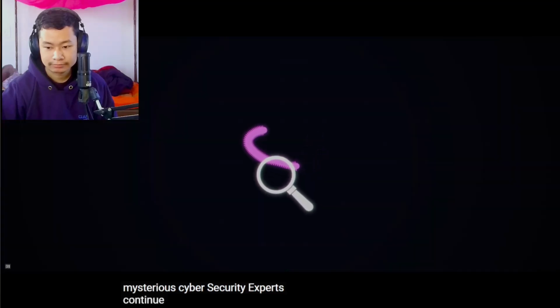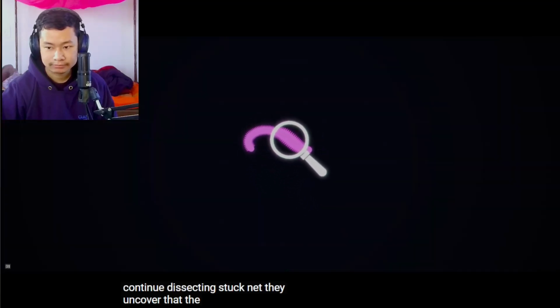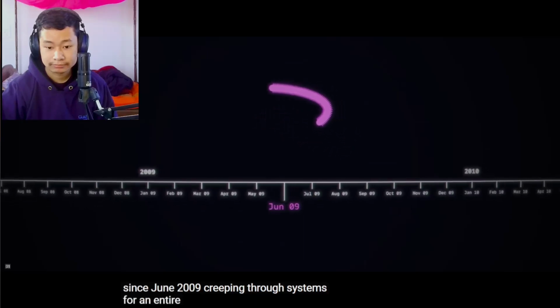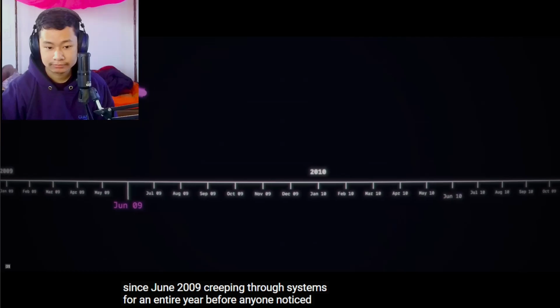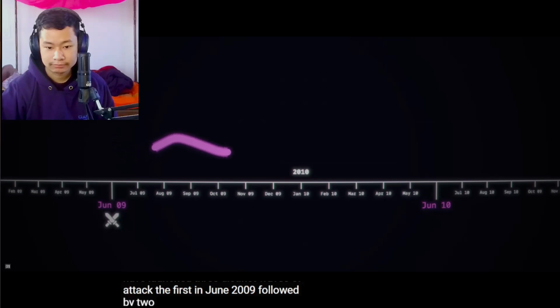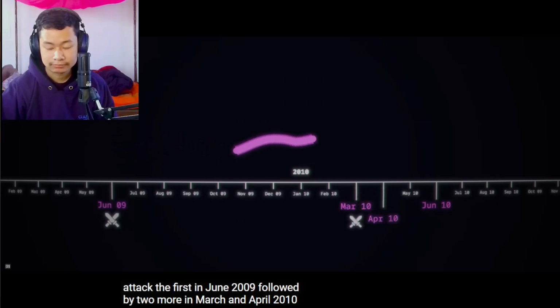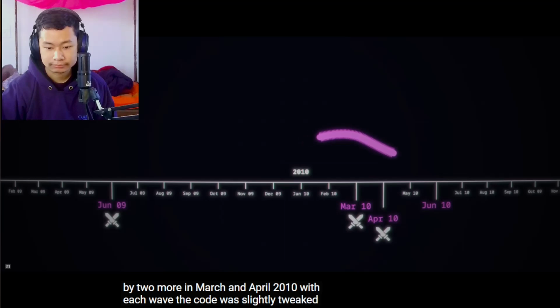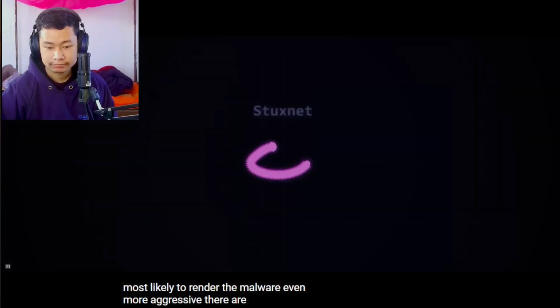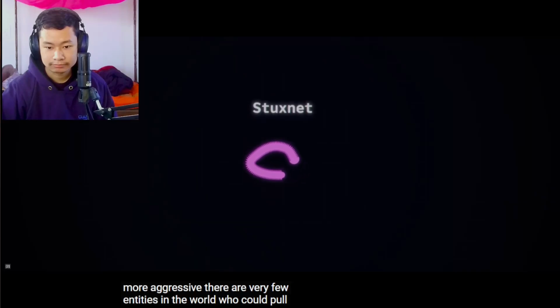Cybersecurity experts continue dissecting Stuxnet. They uncover that the malware has been active since June 2009, creeping through systems for an entire year before anyone noticed. During this time, Stuxnet appears to have launched 3 distinct waves of attack, the first in June 2009, followed by 2 more in March and April 2010. With each wave, the code was slightly tweaked, most likely to render the malware even more aggressive. There are very few entities in the world who could pull this off.